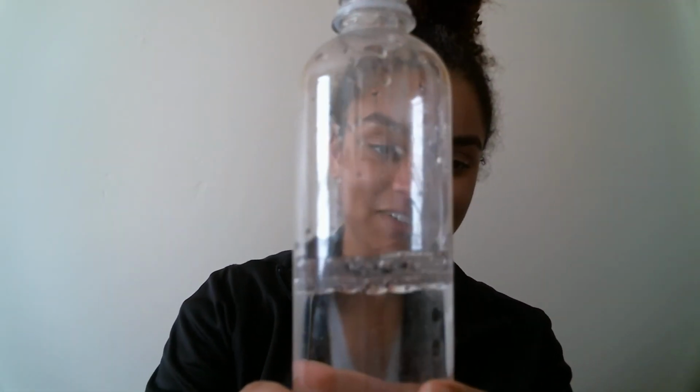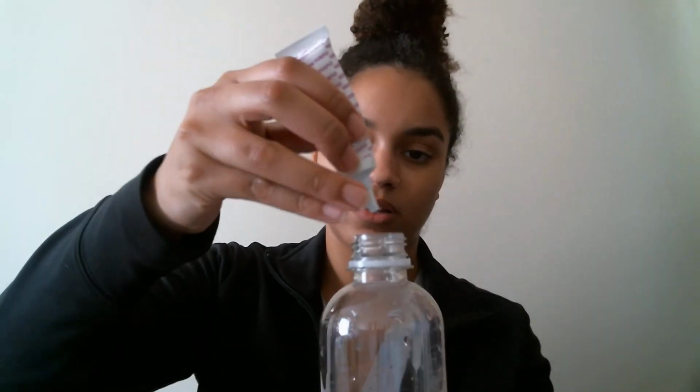So hopefully this doesn't spill everywhere. You can put as much in it as you want. But as you can see, there's the bubbles up there. And then I'm going to put a few drops of food coloring in here, like so.